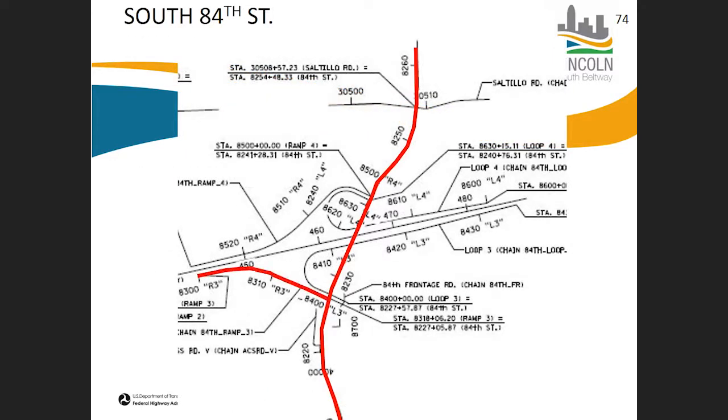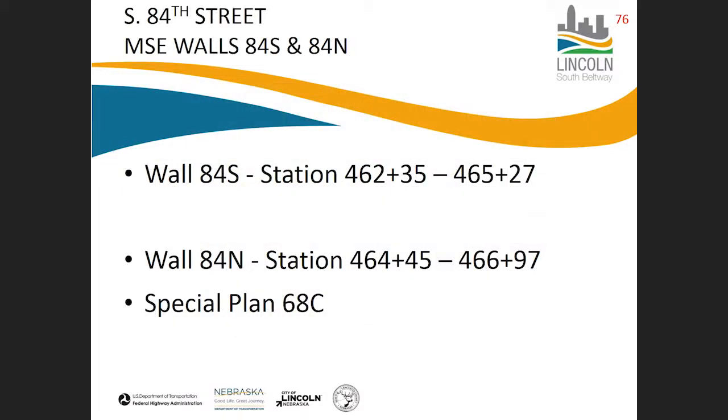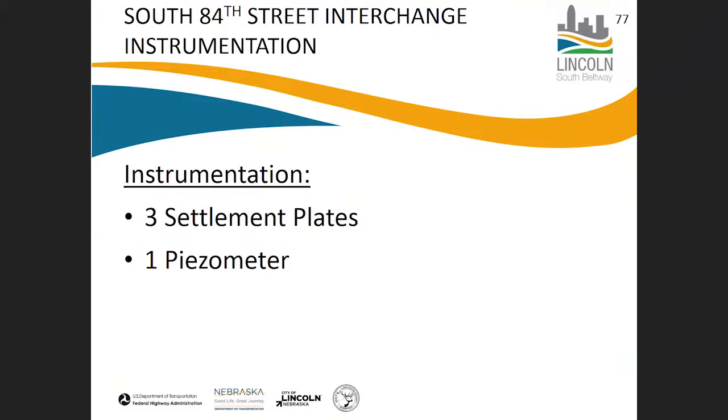84th Street and ramps and loops. You'll note north approach, we've got a 510 day delay period, but with 6 feet of surcharge that knocks it down to 60, which is pretty reasonable. Again, that's optional, but 510 days, that's quite a bit. We've got walls at 84th Street. Again, no issues here. And 3 settlement plates and 1 piezometer.